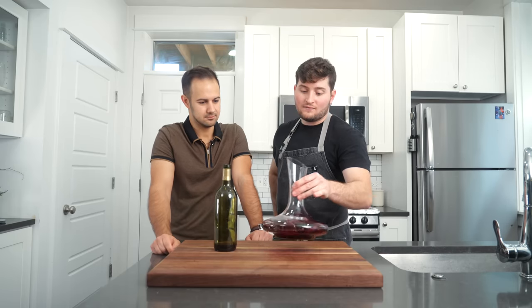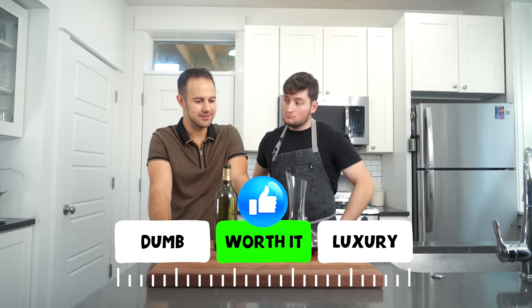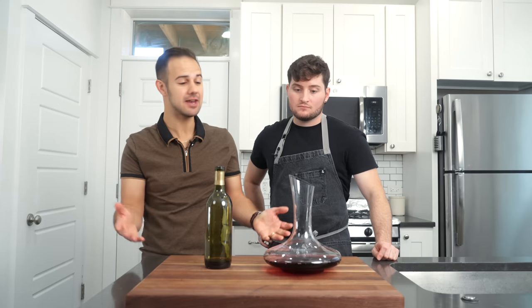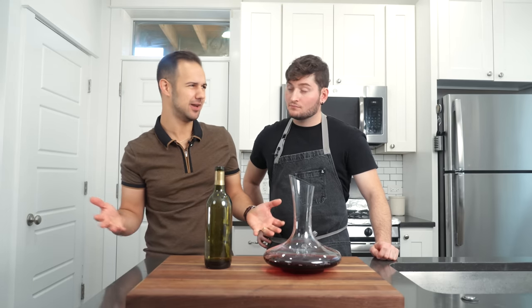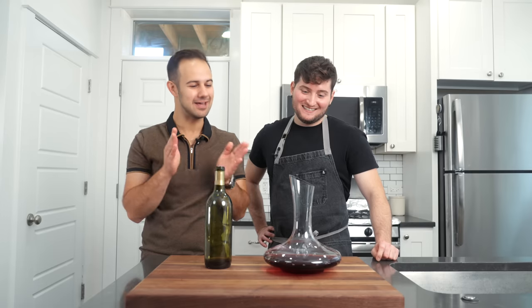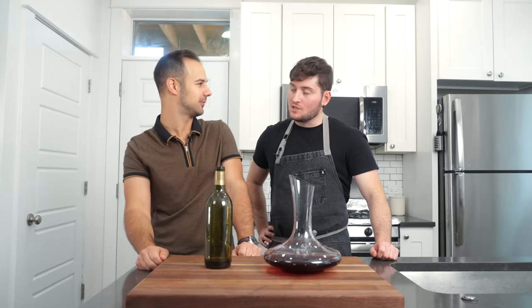The decanter, is it dumb, is it worth it, or is it luxury? I would say worth it. I would put this in the, if you're getting into wine, you should own a decanter, because they're not expensive. You can find ones for $20 or less. I don't care if you use a flower pot. It just needs to have surface area. But like I said, they're not very expensive and they're totally gonna change your wine experience.